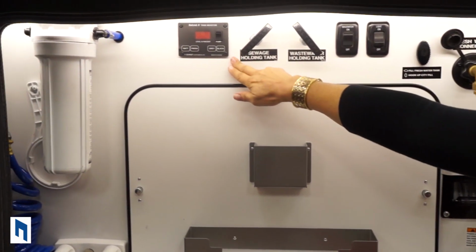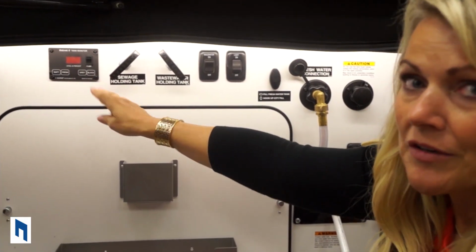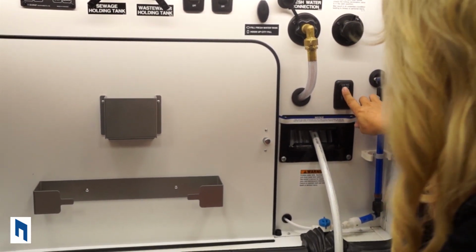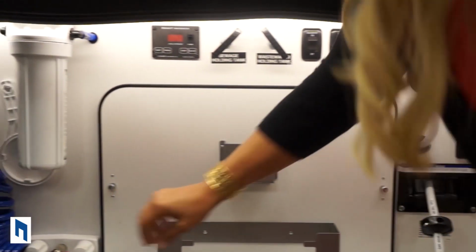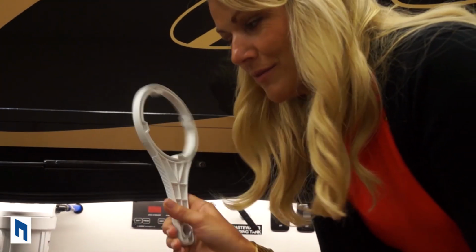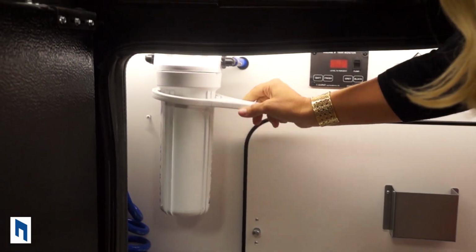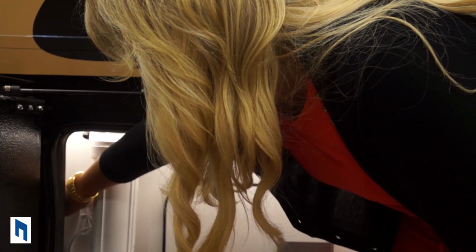A great feature is the Sea Level 2 tank monitor. You have a monitor here along with the one inside your coach. Also, you have the auto hose reel there. And back here, there's this small hook for this. You're probably wondering what that is. It is a large magnifying glass. Nope. It's for your water filter, so you can change that easily. And then hook it back where it belongs.